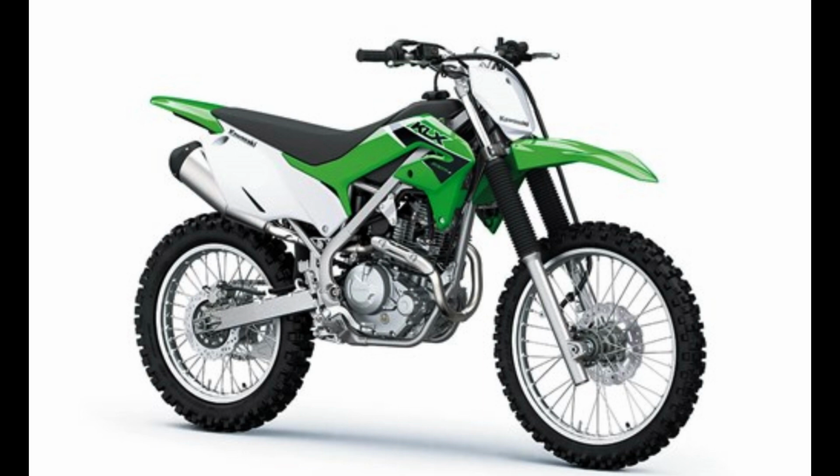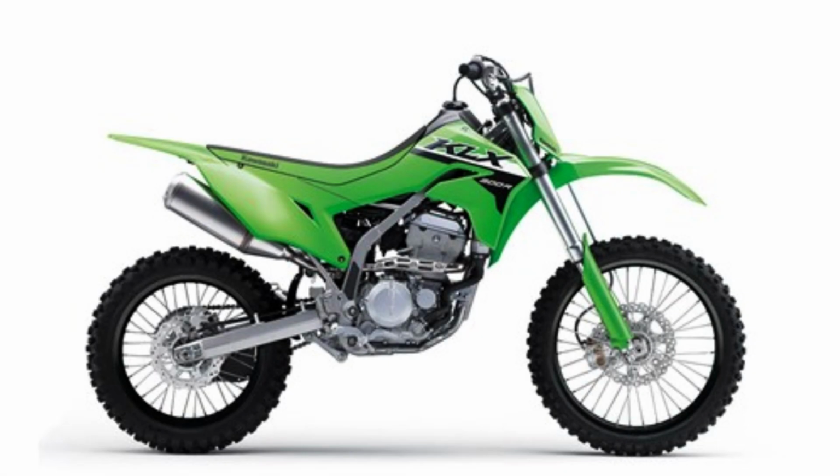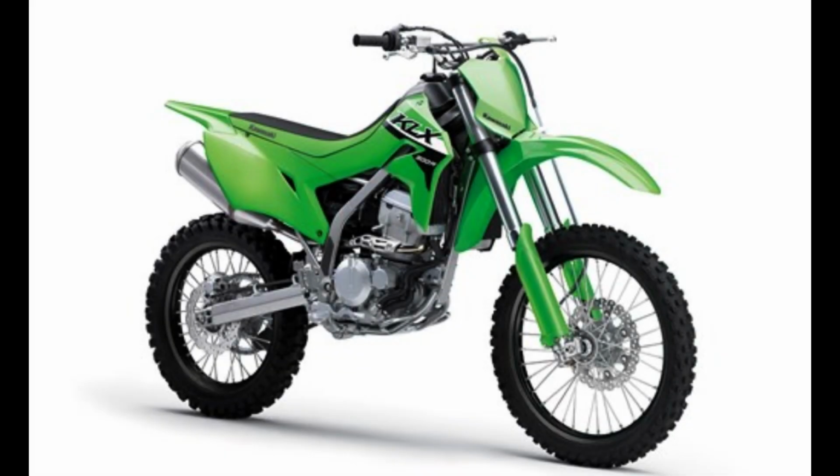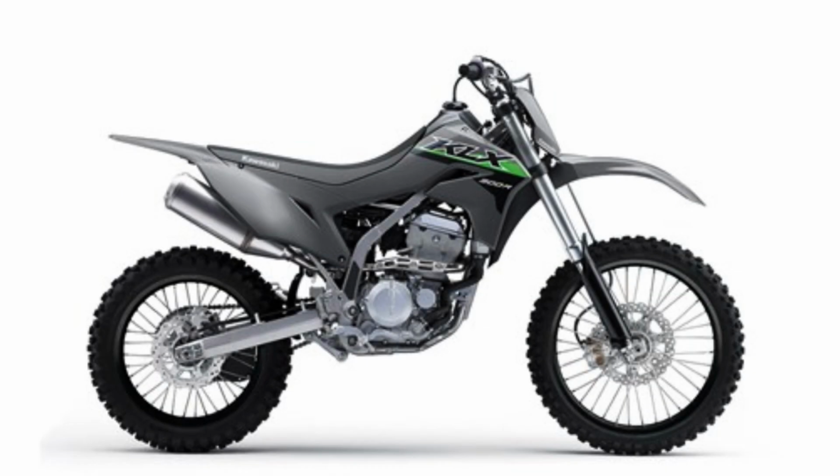Last of the off-roads is the KLX 300R with a 292cc engine and 6-speed transmission, 35-inch seat height, 10.8-inch ground clearance, 56.5-inch wheelbase, 2-gallon tank, and weighs 285 pounds. Cost is $6,300, also up $400 from last year.